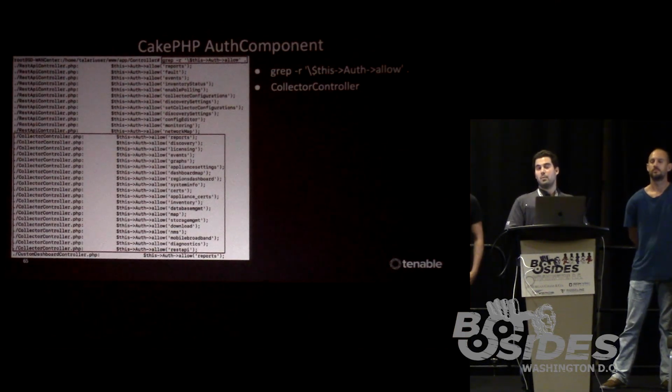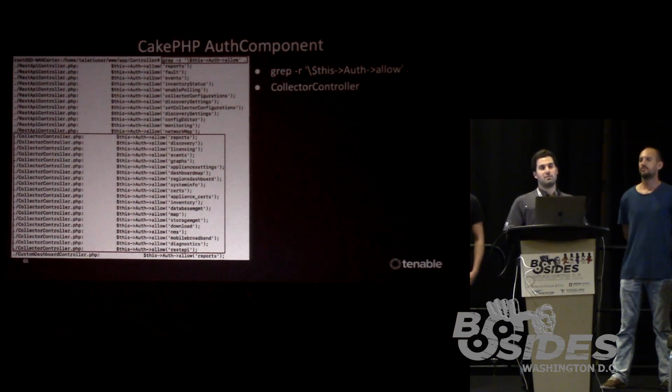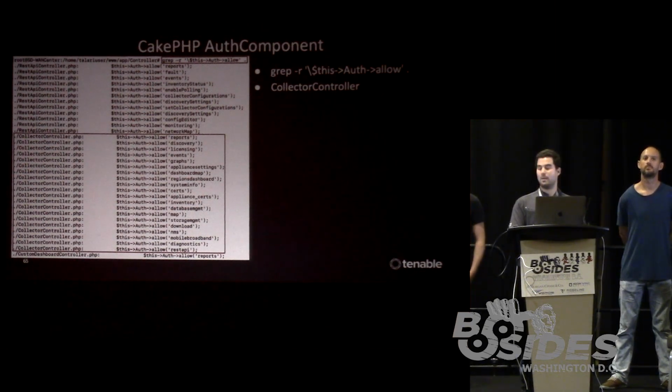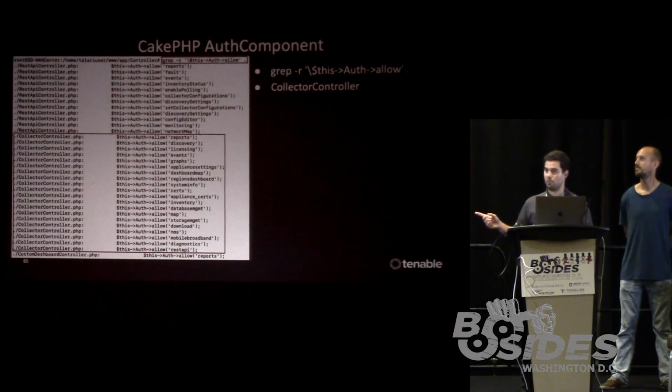So when I was looking at the CakePHP application, I was looking for something specific, and that's the auth component. If you take a look at the red box, you'll see there's a collector controller class that allows authentication, or excuse me, allows unauthenticated access to all of those various actions within the controller.